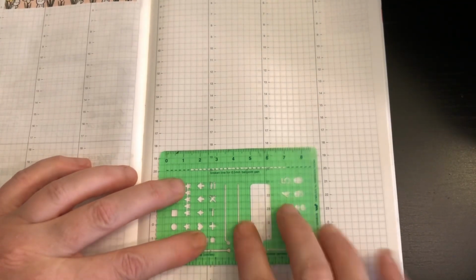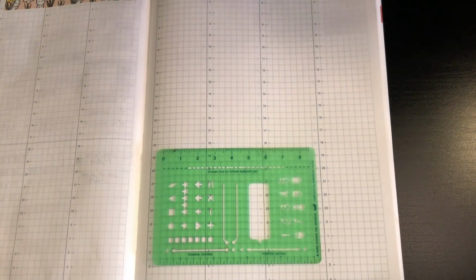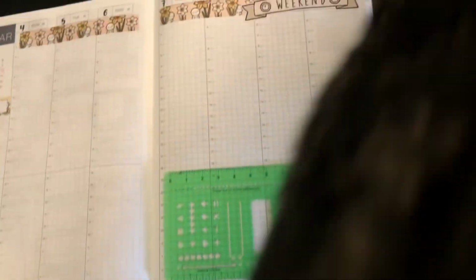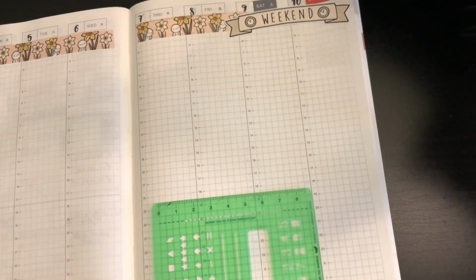Ren is helping me. You see a little shadow there. Yeah, so I think I'll grab the green that coordinates with this. And I love this little stencil ruler thing. I believe this is a Hobonichi one. Oh, Ren. Okay.